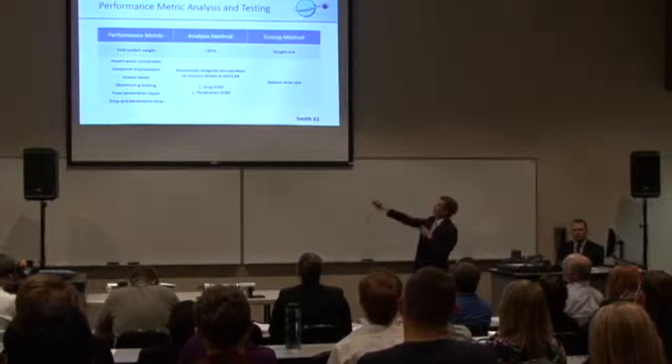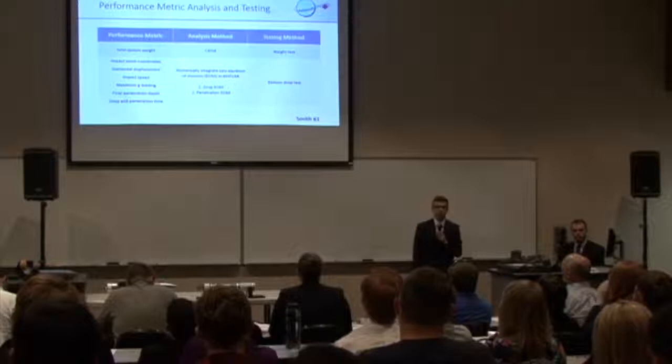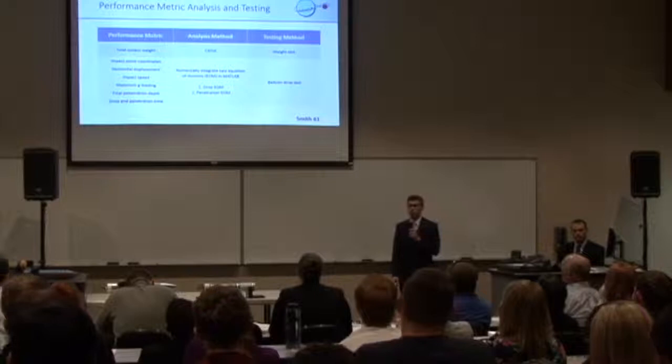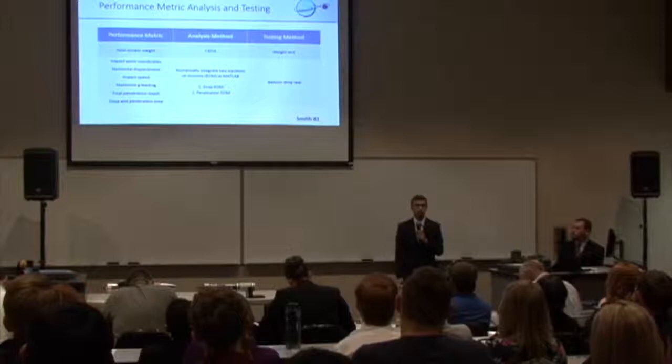In the middle column is the analysis method we utilize to analyze each of those metrics, and in the far right, the testing method to test each of those metrics. Now for the weight metric, we analyzed in CATIA and tested with a final system weight test, and for all the remaining metrics in the far left column, we analyzed by the results of numerically integrating two different equations of motion in MATLAB. One equation of motion for the drop portion of the test that Josh alluded to earlier, and one equation of motion for the penetration portion. And for those same metrics, we conducted our final balloon drop test.